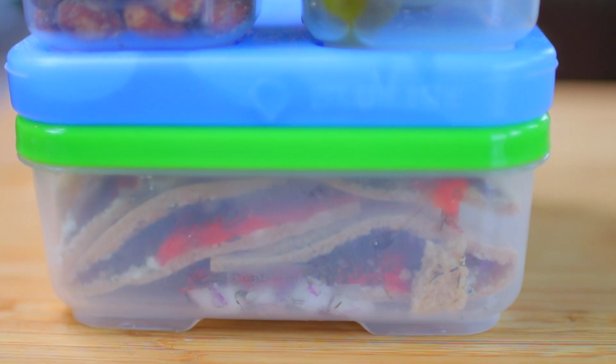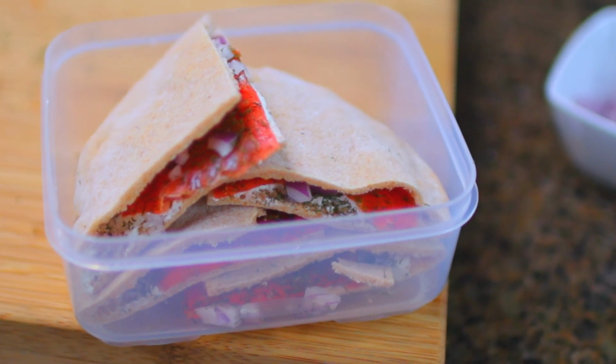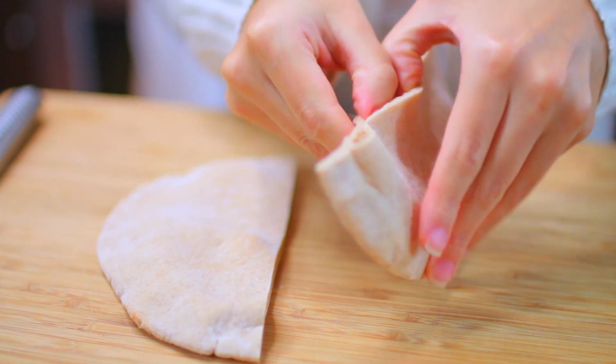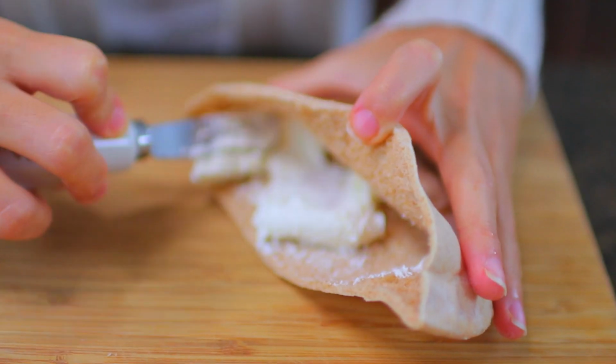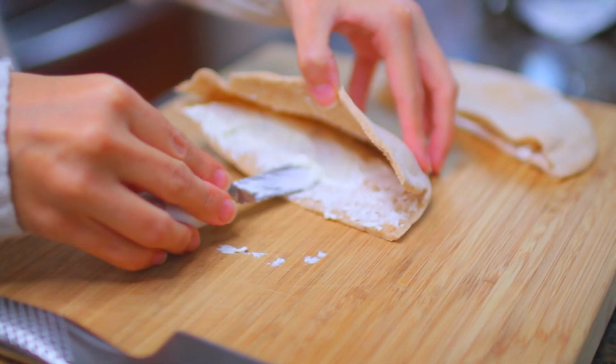One of my favorite lunches ever is a bagel with cream cheese and smoked salmon on top, which isn't very healthy. So to make it a little bit healthier, I'm going to replace the bagel with a whole wheat pita. So I'm cutting my pita in half to make 2 pockets, and then I'm taking some of this whipped cream cheese from Philadelphia and just spreading a thin layer along the bottom of the pita.